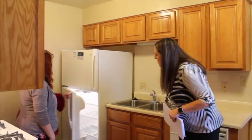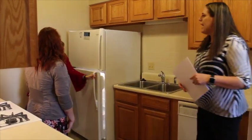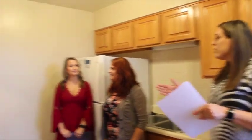Please feel free to go ahead and open up the refrigerator. You can store all your food items here. Again, we have a freezer that's up top. A little cubby space. What's this for? Yes, great question. Actually, that is where you can put your microwave.